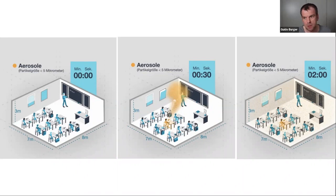It's the human beings. While they're talking, speaking, doing their studies, we produce a specific amount of CO2, and the CO2 level rises with the activity. So if we are speaking loud or if we are singing, we are emitting more CO2. At the same time, we are emitting more aerosols as well. So the CO2 becomes a marker for the aerosols being in the air.